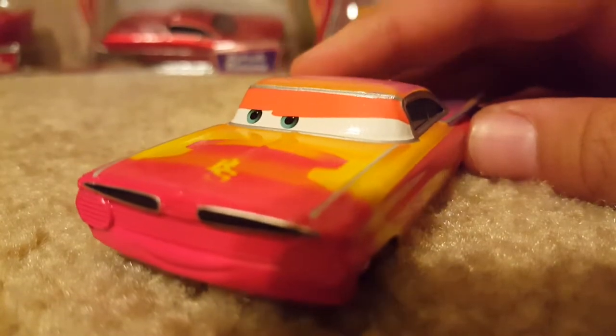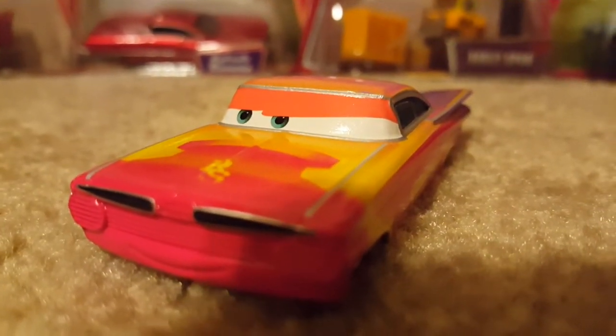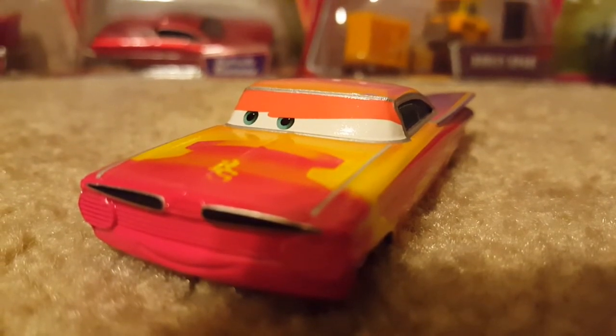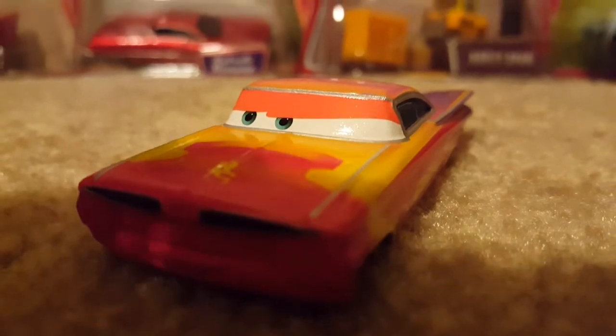because, of course, they're good friends of Mater, of course. So that's where Radiator Springs Ramone really did appear in the movie. So now let's get on to the diecast himself.